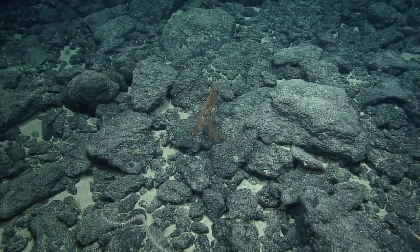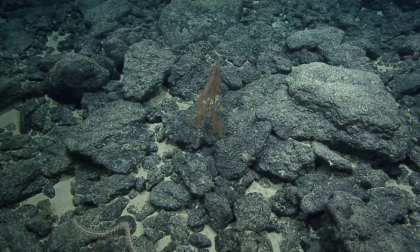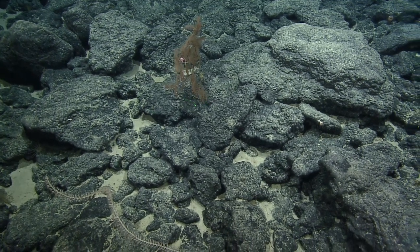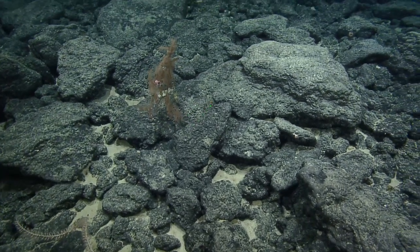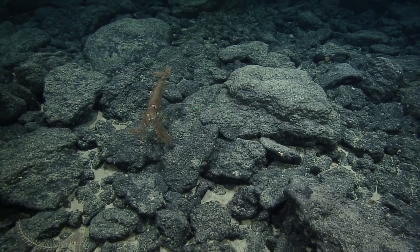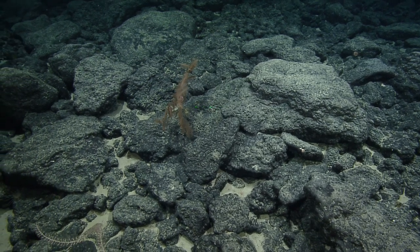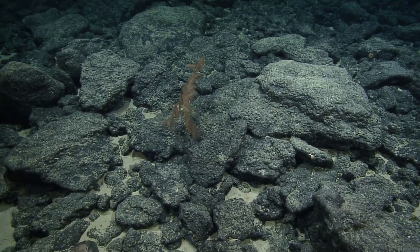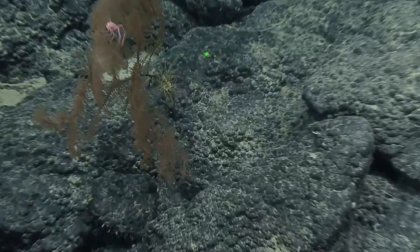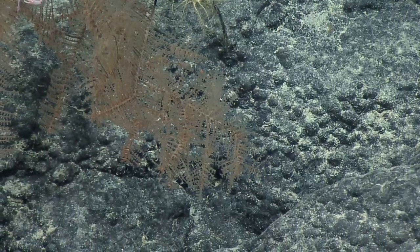I'm actually really surprised that the summit here doesn't have more growing on it. Seems like the biology has been pretty homogenous this entire dive. Still very grateful and excited for our zooming in and ET sponge sightings earlier. I'll come back out in just a second. There we go.